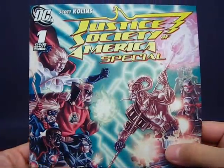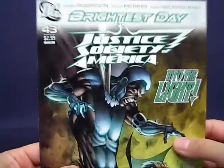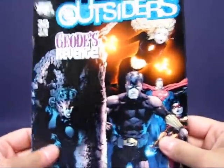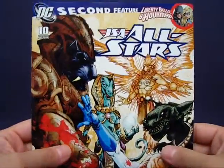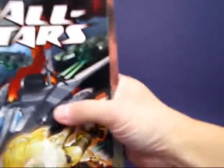Picked up Justice Society of America #1 one-shot for 2010. 80-page giant for 2010, and caught up on some issues 43, 44, and 45. And caught up on some Outsiders, number 32, 33, and 34. And you can tell I'm about 3 months behind. And I also have the JSA All-Stars number 10, 11, and 12. And I think 13 just came out last week. I didn't pick that up though.